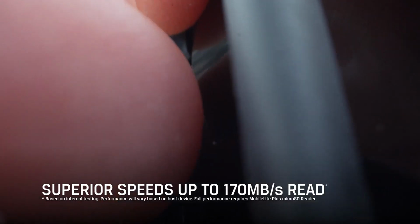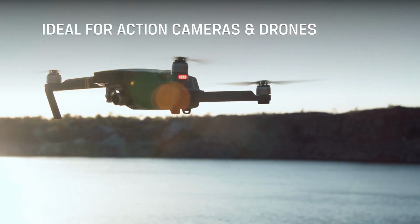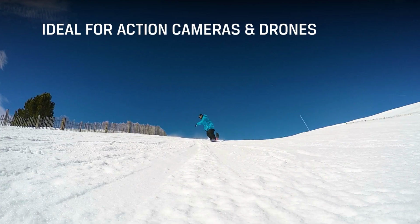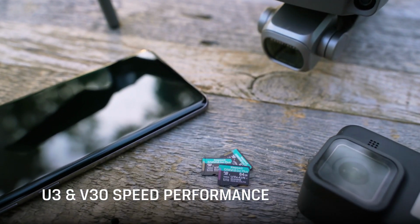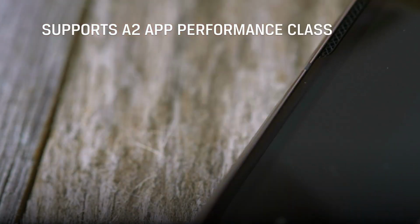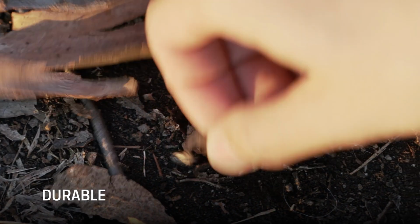MicroSD cards are the smallest consumer-focused flash memory cards in use today. They're a variation of the standard SD card and use a similar set of electrical connections. These tiny cards are commonly found in portable electronics like digital cameras, smartphones, and other devices. Today we will explore some of the best MicroSD cards on the market.